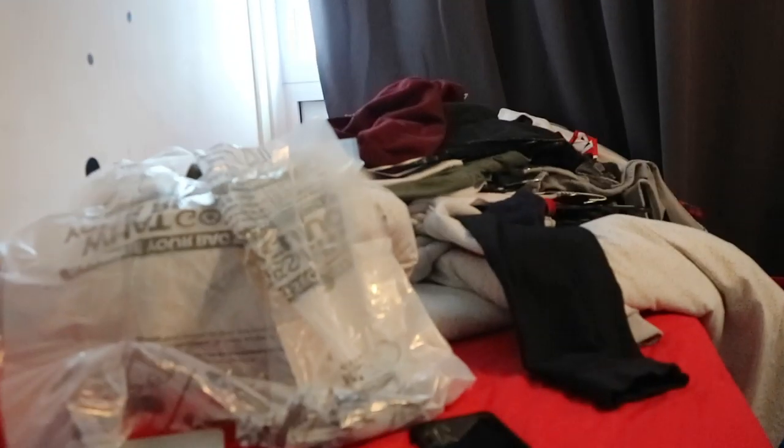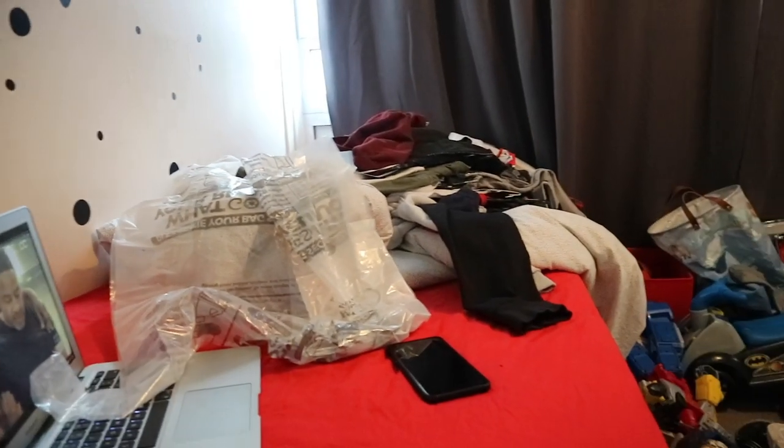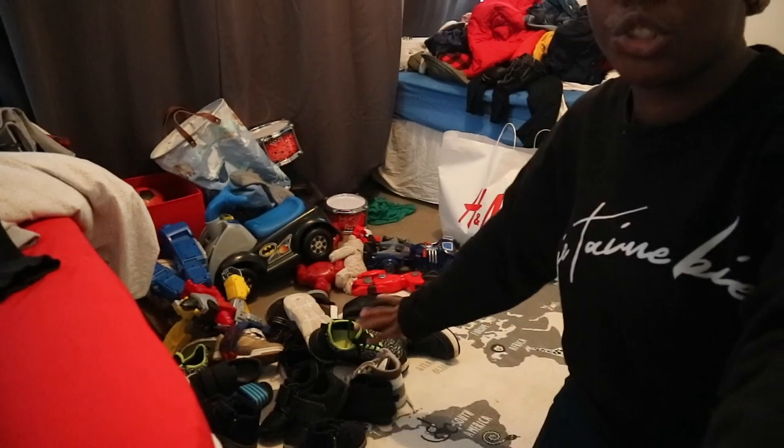That's not half of the stuff there. Let me move it to this side. Can you guys see those piles of clothes? They actually don't look like a lot from there, but all those clothes I am sorting out, all the shoes here.